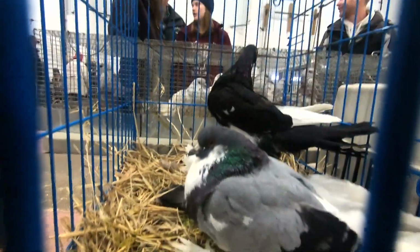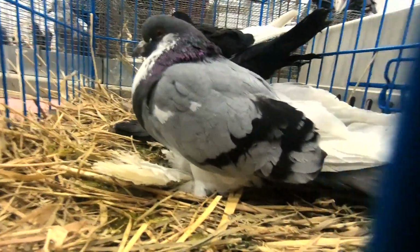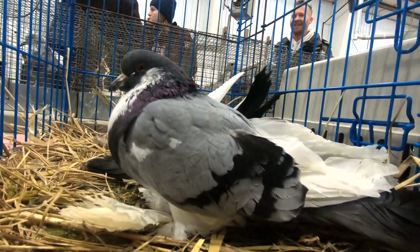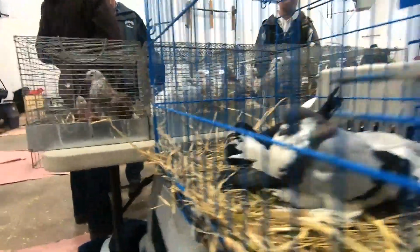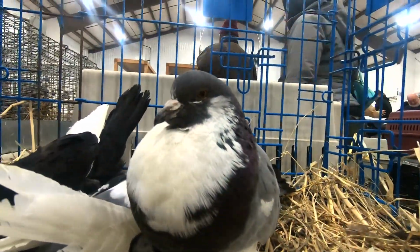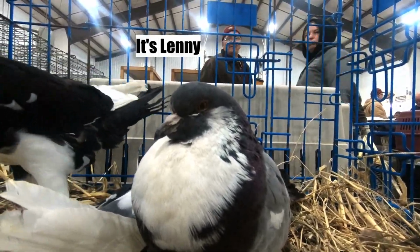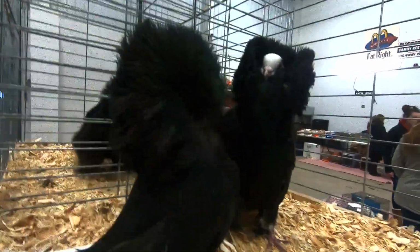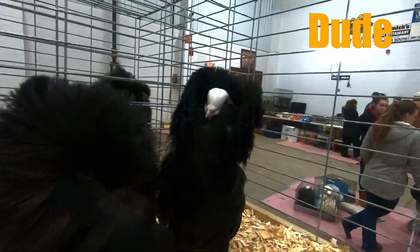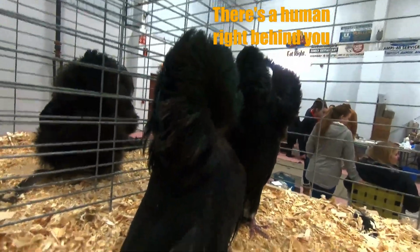Hey guys, look how chonky this bird looks. Really chonky lad. Thick bird. Look at him. Where were them fans at? Alright guys, here we have some Jacobin pigeons. Look at that breed. This is a really cool breed.